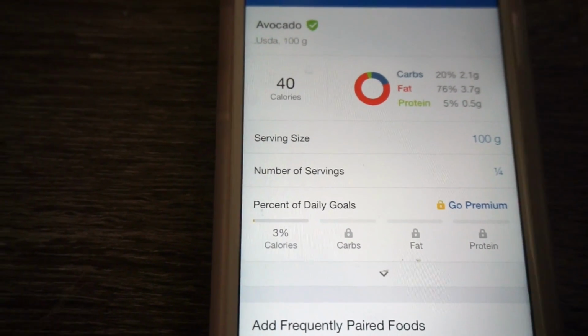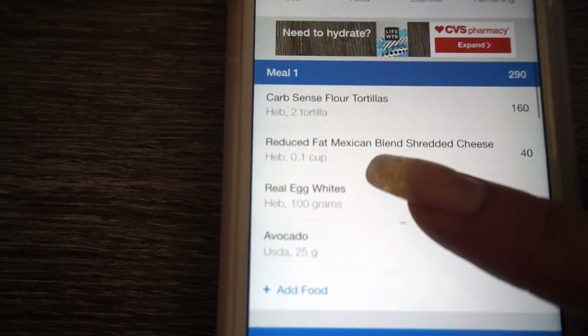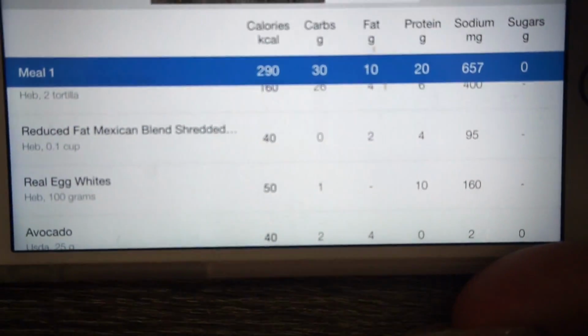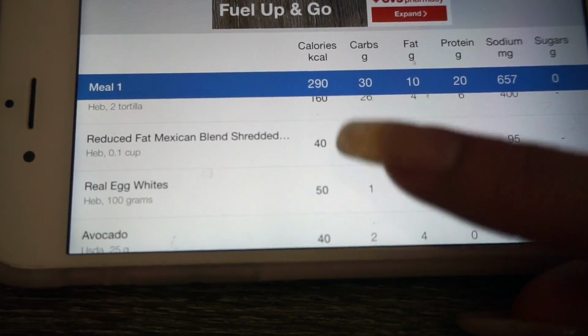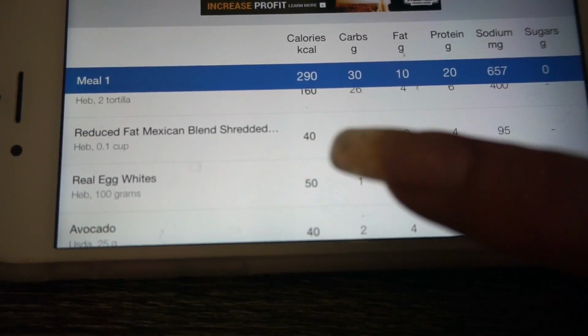So you can see it now. I have the cheese, the egg whites, and the avocado. It's all listed together. It was 290 calories. And if you turn the phone sideways, it pulls up even more information. You can see the 30 grams of carbs, the 10 grams of fat, we said 10.5, but it rounds, and 20 grams of protein, the same numbers we got when we did it by hand.